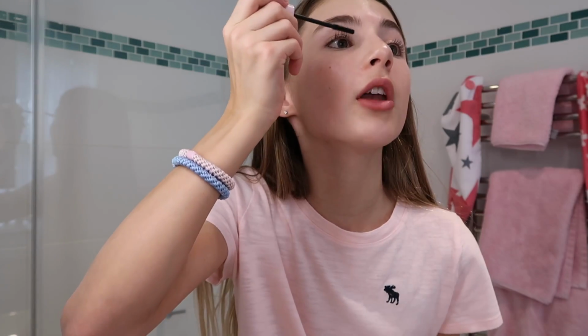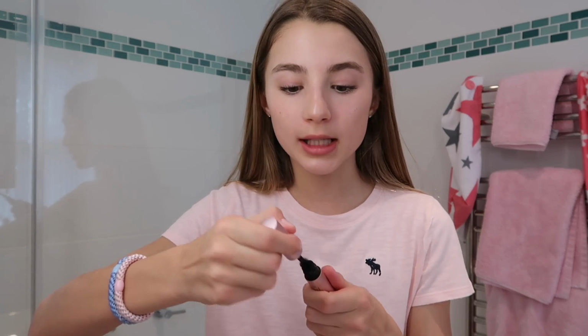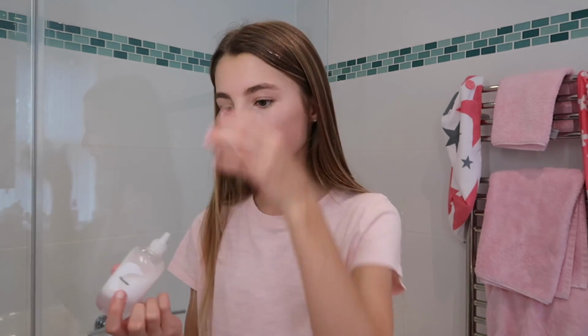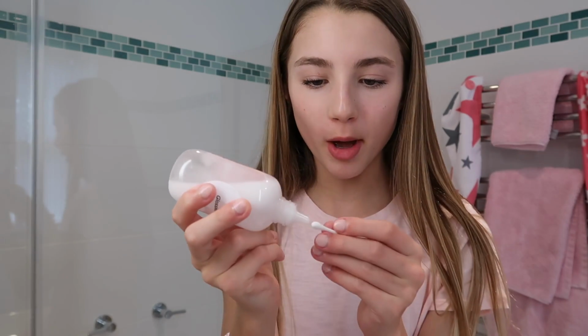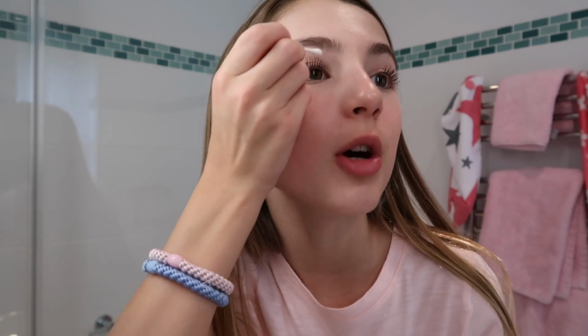So with the Glossier one, I will just do a very light layer of it on my eyelashes. And then I will use the Too Faced mascara, and I will put this above the Glossier one. So that is my mascara done. As you can probably see, I have a lot of mascara on my eyelids. So I will take the Glossier Milky Oil Waterproof Makeup Remover, and I will take a Q-tip and put a bit of this on the end of it. And then with that, I will just wipe away the mascara on the top of my eye.